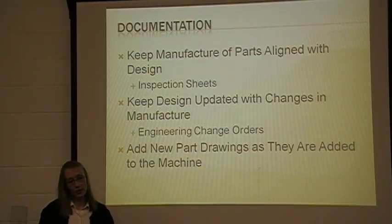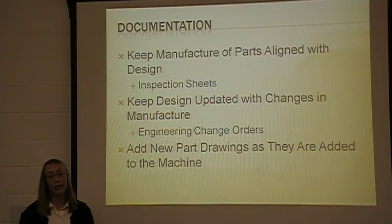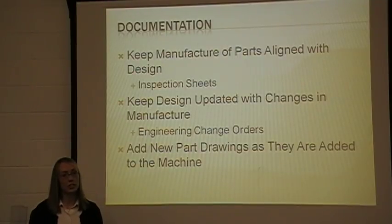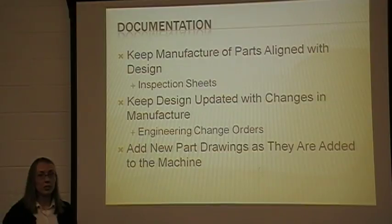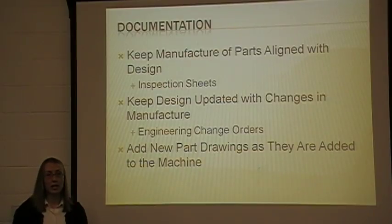As we went from where we started last semester to what it is now, there's been a lot of changes made on this machine. And we've had to keep it updated with engineering change orders so that we can keep track of those changes. And also, as the semester progressed, we added a lot of new parts as we enhanced the design.